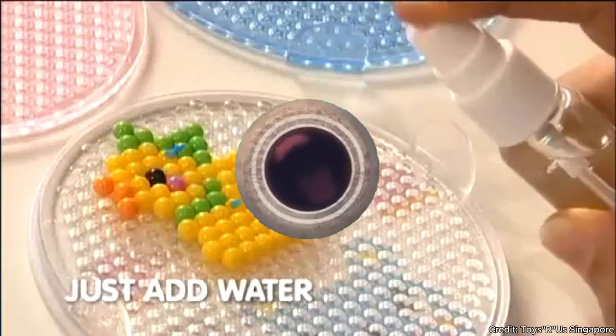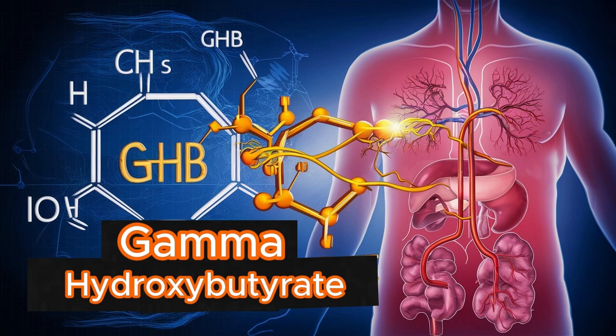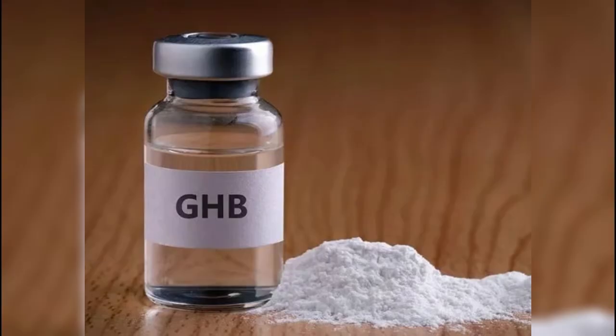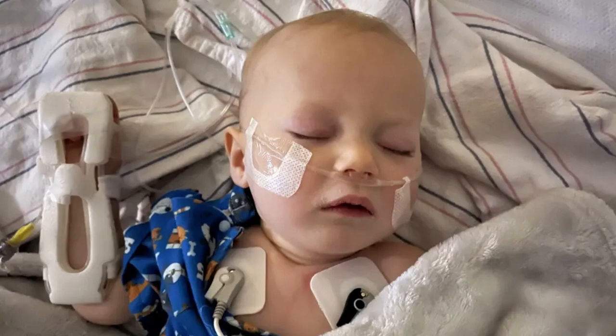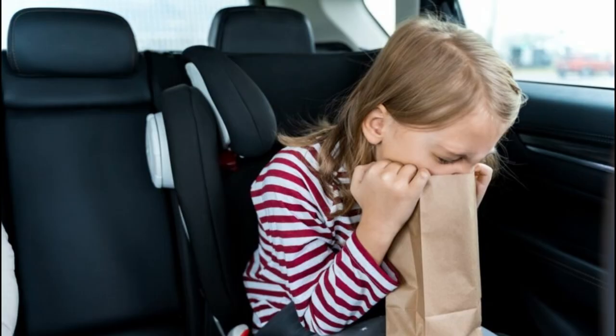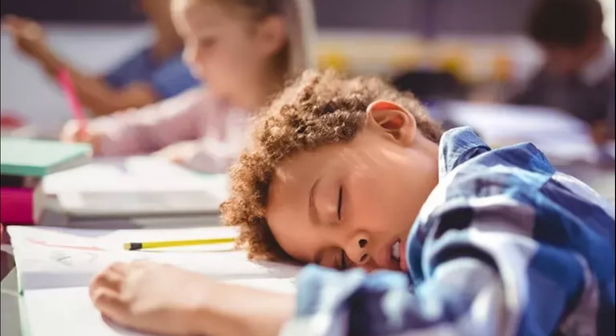Why Aqua Dots were dangerous. Aqua Dots posed a risk due to the beads' chemical makeup. The beads had a chemical that turns into gamma hydroxybutyrate, or GHB. GHB is a strong substance often called a date rape drug. If a child ate the beads by accident, they could face serious, life-threatening symptoms. These included throwing up, having seizures, feeling very sleepy, and sometimes falling into a coma.